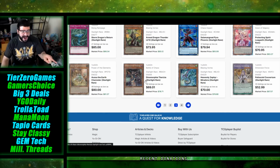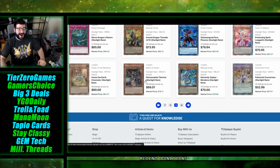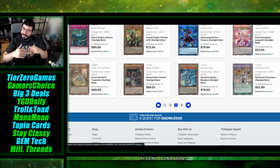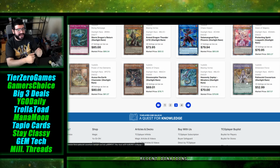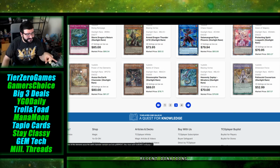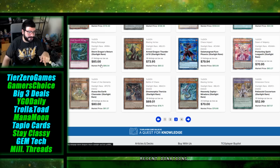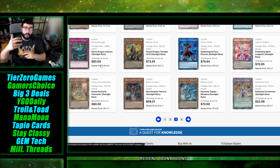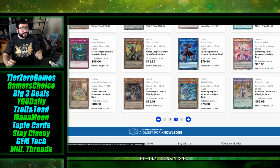Like, look at this. I remember the Dinomorphia buyouts. I remember, you know, the Cake Lady going up and getting bought out, and some OCG duelists also getting theirs. I would see it on OCG Twitter here or there, but the real finger pointing is at Rising Rampage. Remember, people tried to buy out Storm Dragon's Return and they bought it out to like 120 and kept it above 100 for the longest, and then all the junk Starlights would try to stay there.